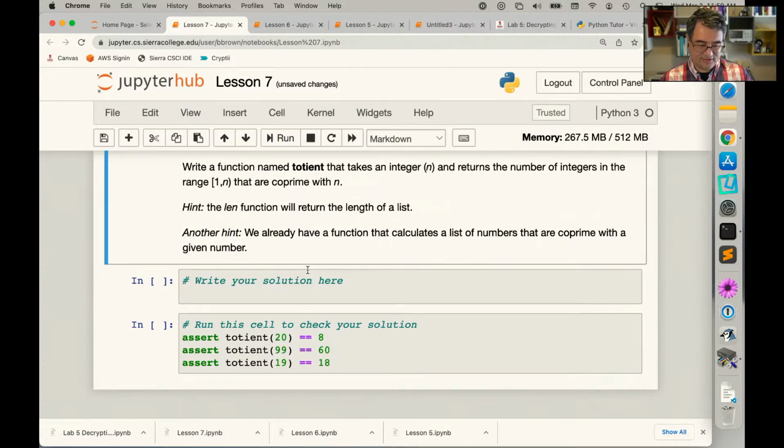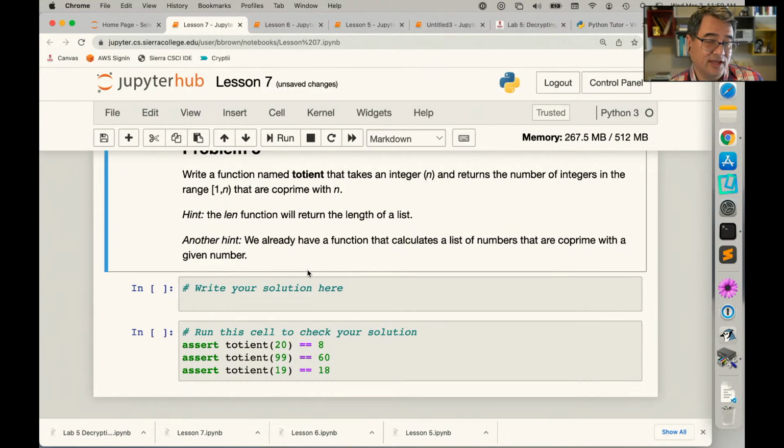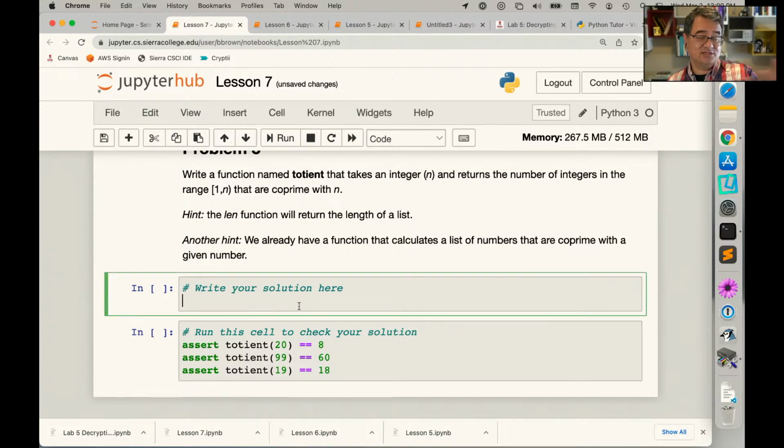So finally, last problem on this here. Write a function called totient. It takes a number n and tells you the number of numbers that are coprime with that. All right, so this should be easy. We have a way to generate a list of all the numbers that are coprime with n. All we have to do is figure out how many of them there are. And there is a function called len, L-E-N, length, that will return the length of a list.